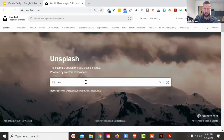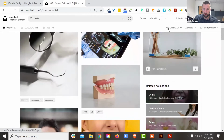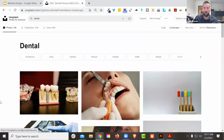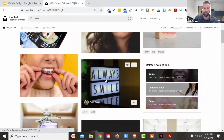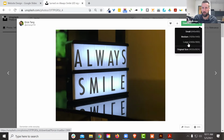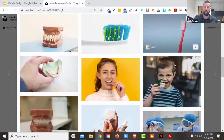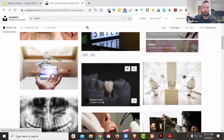So it's kind of cool if I wanted to search for dental, for example. What's cool about this one is I can search by orientation as well. So like if I'm doing a header image, it's usually a rectangular shape. So I want to use landscape, and then it'll just show me landscape ones. In fact, I've used this Always Smile image before. So you can download that for free, as you see here. You can download it in different resolutions. I recommend you definitely get the large one or the original, whatever is the biggest, and go from there. It'll show you related images. You can give credit if you want, but that's kind of a cool feature there. And Unsplash is free, so that's nice.